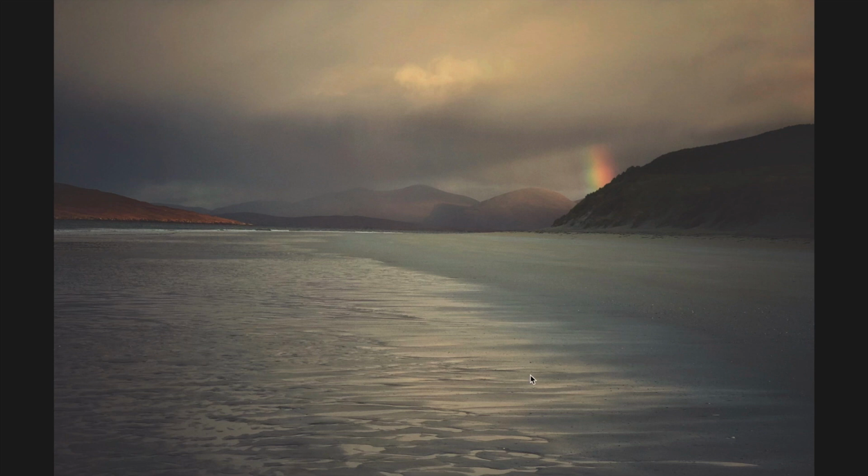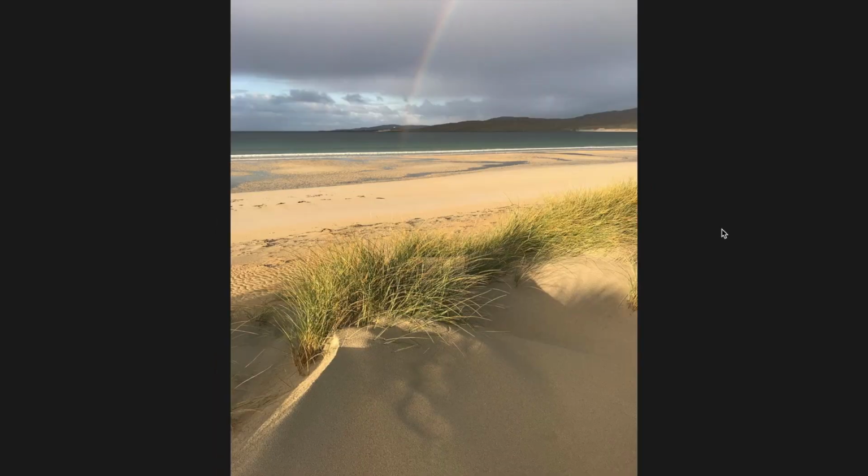I mean, actually, if you walk around this corner and then on up here, this is actually what's going to take you up to that car park at Luscantar. This is at the far end of the beach. More rainbows.